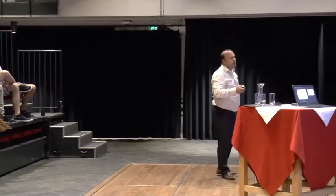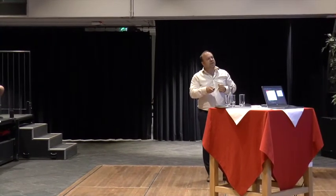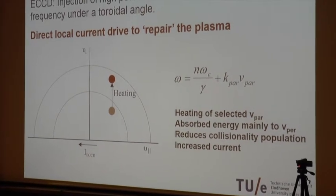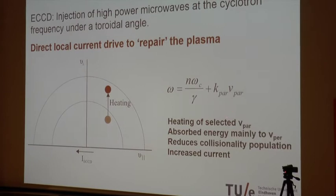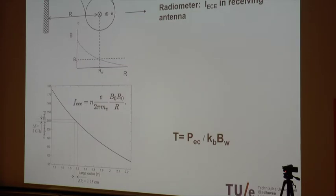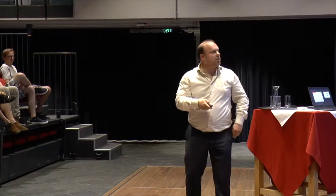Now I need an actuator. The resonance condition for EC power that I inject into the plasma is given here. So you have a relativistic correction for the absorption. Here you have the order, so we can do it 1, 2, or third harmonic. And very important, you have this vector which is associated with the angle of injection. Let's go back to this slide.